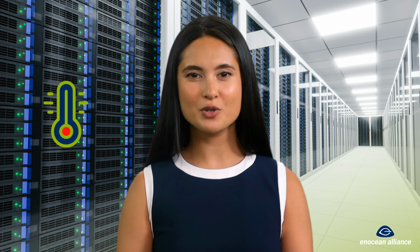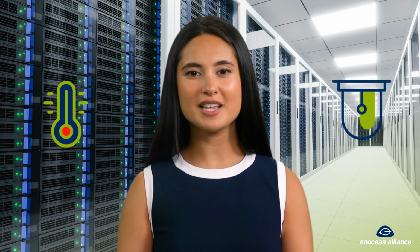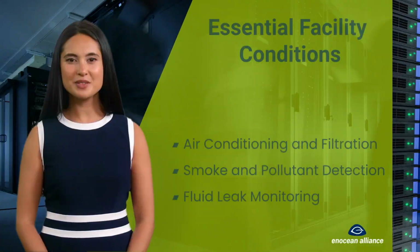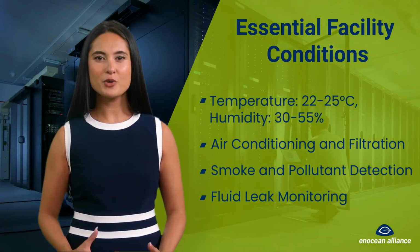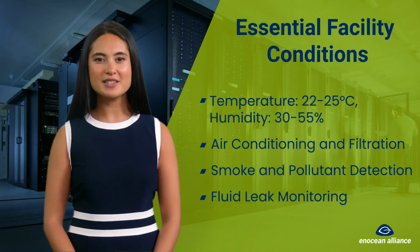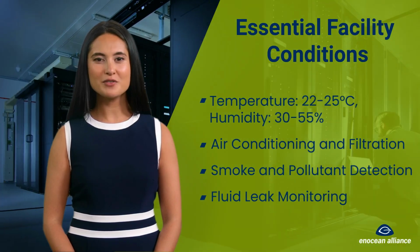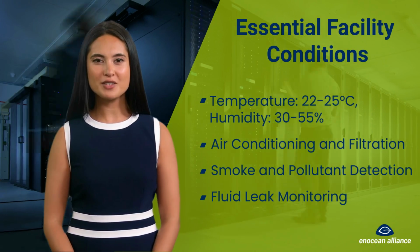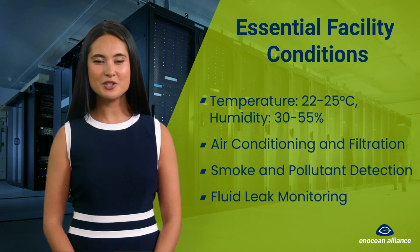Individual server temperatures must be closely monitored at all times, with immediate alarm and notification in case of overheating, enabling controlled maintenance or shutdown. Facility cleanliness, pure air, temperatures between 22 and 25 degrees Celsius, and humidity of 30 to 55% are key for safe operation. High-performance air conditioning, efficient air filters, smoke and pollutant detection, and fluid leak monitoring are essential.